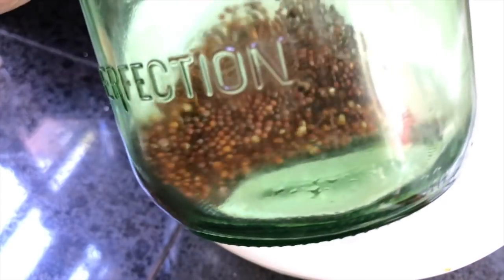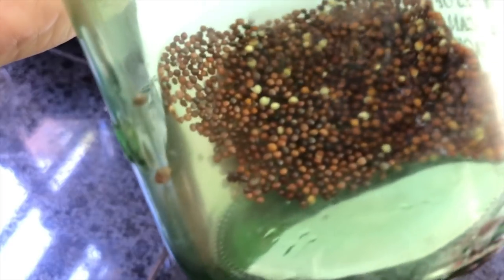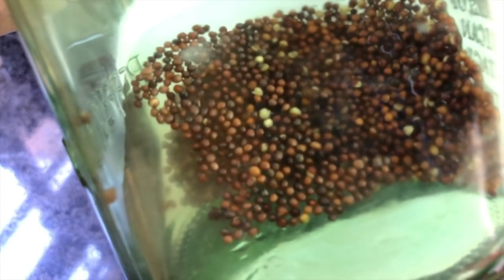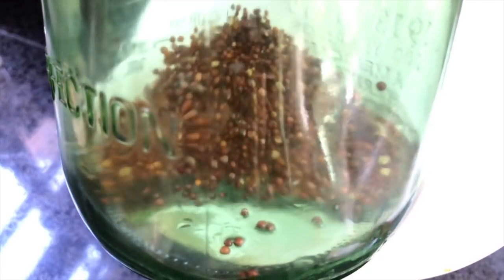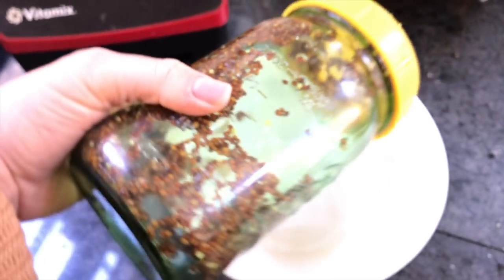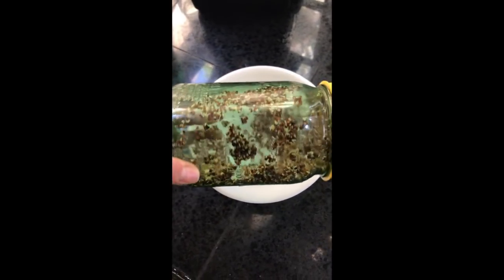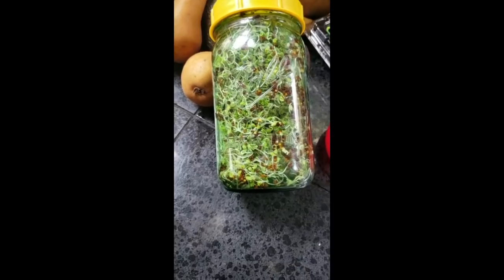Okay, here are the broccoli seeds after soaking them overnight. Starting to open a little bit. See? They shed their little shells. So now I'm going to drain this. Voila! And kind of shake it around so that it spreads around. I'm just going to put it in a bowl so it kind of drains. This is the sprouts sprouting a bit, 2 days after.